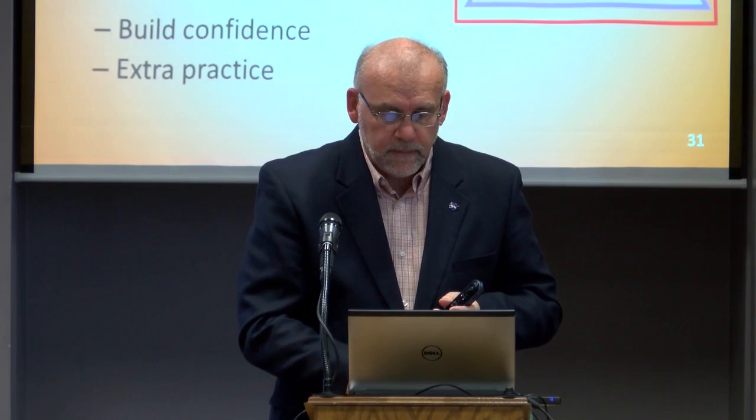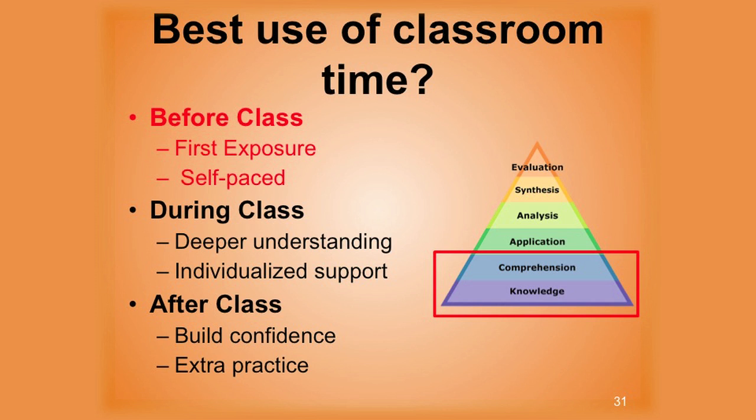So what's the best use of classroom time? Well, here's how I structured my class. You know, this is the typical Bloom's taxonomy. Obviously, the lower two levels, that's what you should do, at least I feel, should be done before class. Their first exposure, they could read about it, they can watch it and get the concepts. Self-paced, so they can go really quick or they can go repeat it as they need to, especially, you know, if English is their second language, they might need to study a little bit more.